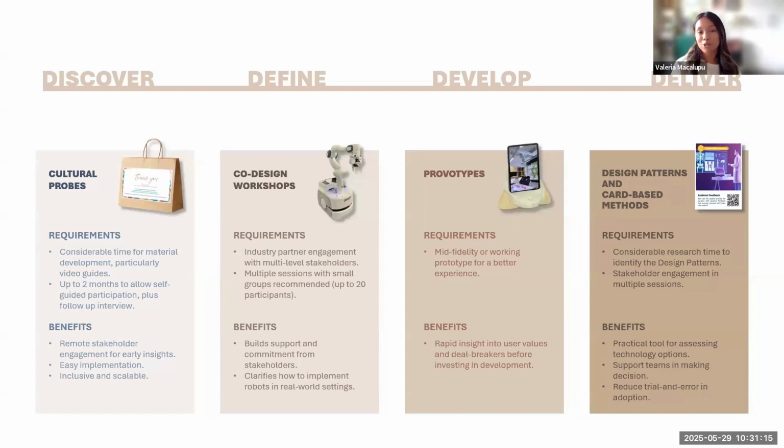The considerations we need to have is some time for developing the material and allowing time for self-guided participation from participants and following that up with an interview. So it can take a little bit of time. Co-design workshops, we use it more in the define phase. Once we understand a little bit more the research space and we want to involve stakeholders together to shape ideas, align needs, and define early concepts.